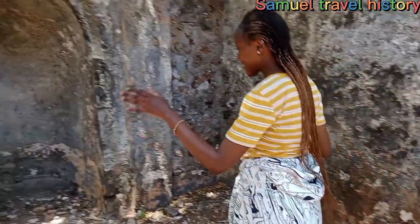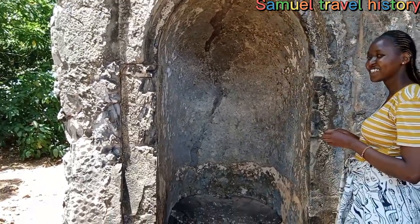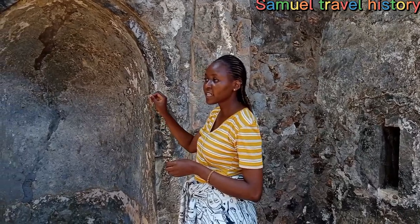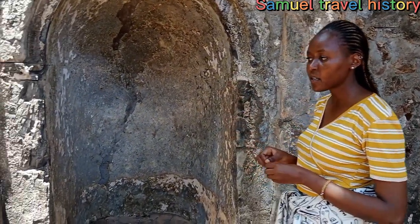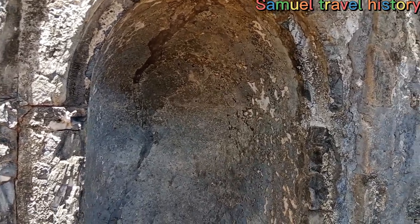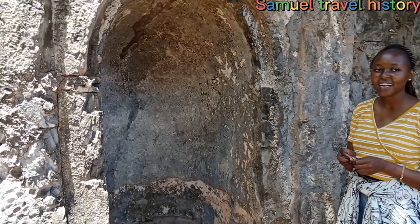Now this is called a Qibla. A Qibla. Or a mihrab. Or a mihrab. Yeah. Now, this is called a Qibla, or a mihrab. So this one is a, pronounce that word again. Qibla. Qibla or? Mihrab. Yeah, mihrab. Okay.